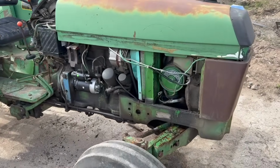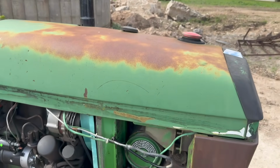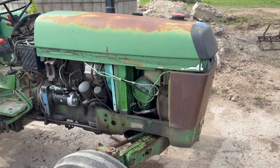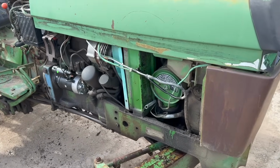Over on this one, the running tractor, this line was just disconnected. So I'm gonna go ahead and pop the hood off this one and reconnect that fuel line, and then we won't have any more fuel leaking.